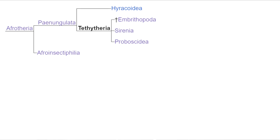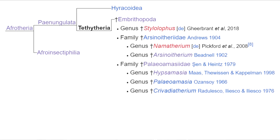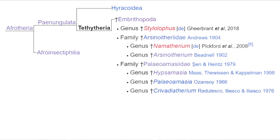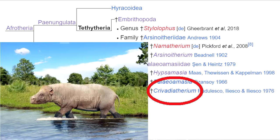And Tethytherians were apparently initially all semi-aquatic. Toward the base of Tethytheria, we have generalized, vaguely hippo-looking things like Stylophus. The claws aren't really claws anymore, they're hooves now. And this represents the basic shape from which we derive all the remaining groups. This one is at the base of Embrithopoda, which includes more of the same, like Crevadiatherium.